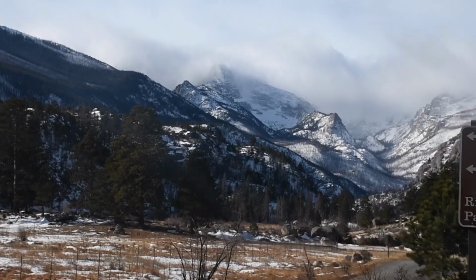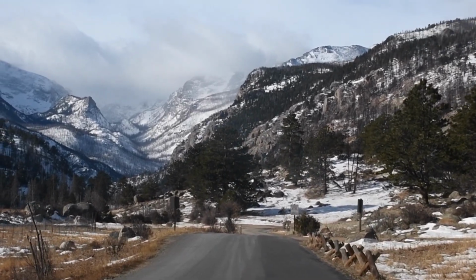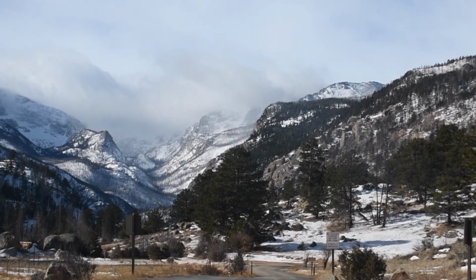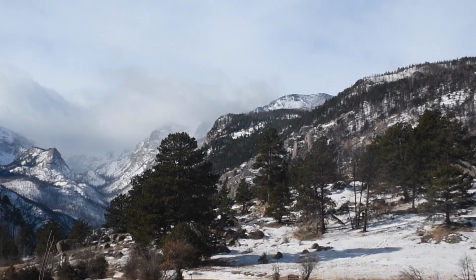The trail we will hike today is the Fern Lake Trail. This is our first time to hike in this kind of trail. We don't know much about it, but we know that every trail in Rocky Mountain National Park is amazing. So why not give it a try?